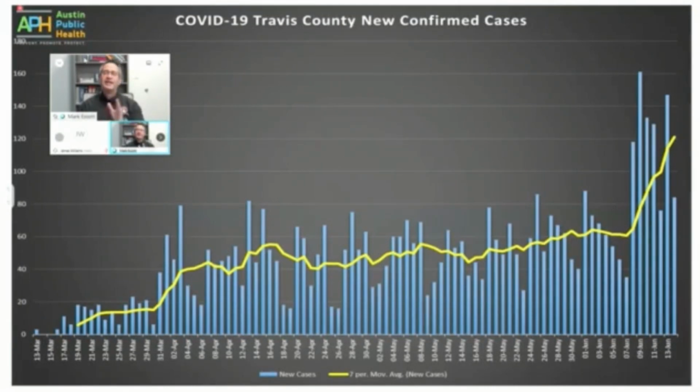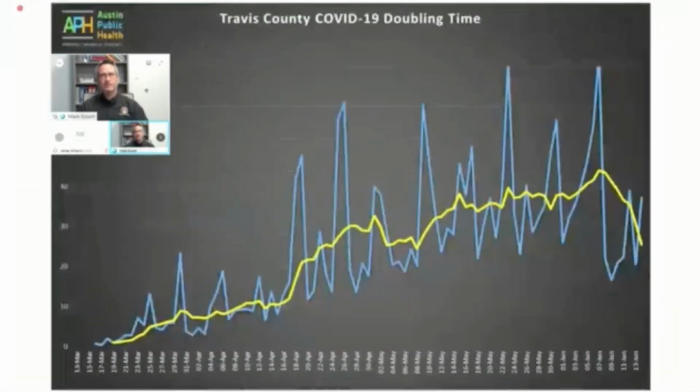When we look at our data from last week compared to the previous week, our case numbers have increased by 90%. So this really is a substantial and exponential increase in the number of cases that we're beginning to see, which is leading to our concern that we shared earlier this week.